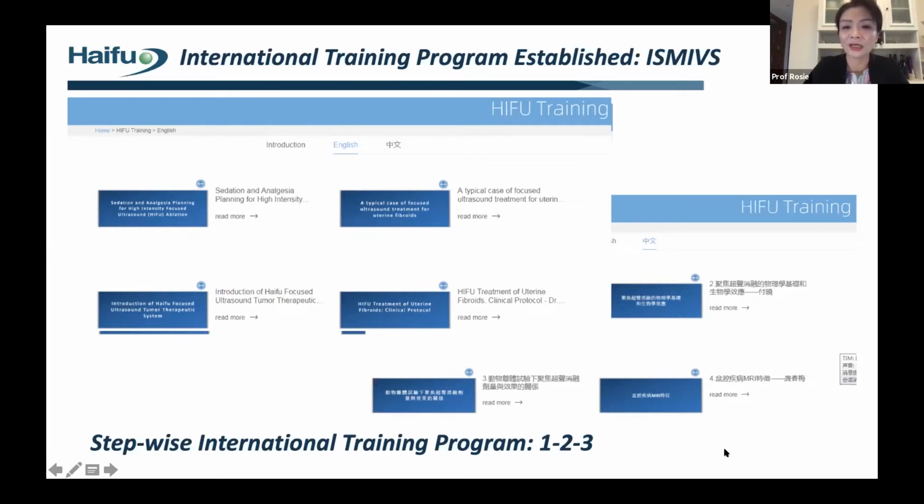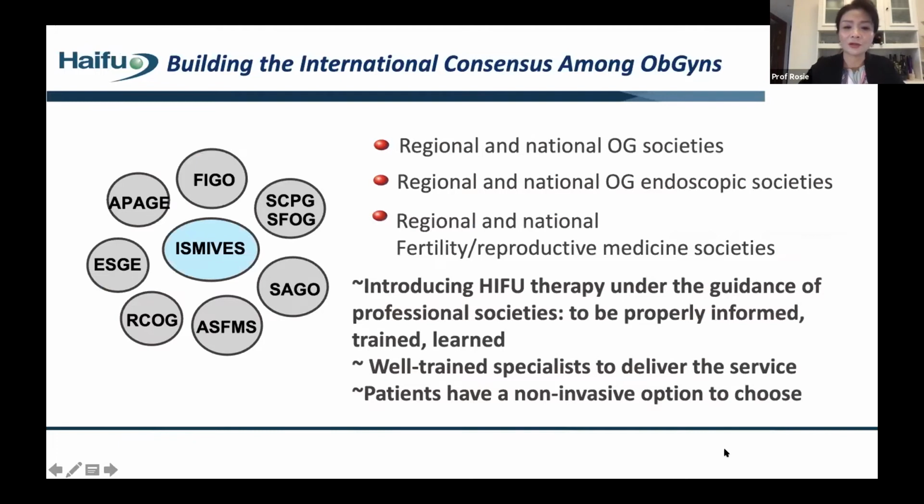Obviously, down the road, we are keen to work with professional societies of the given country, when the service is established, to tailor the training program to the local doctors' needs. And also, to bring a new technology to clinical practice, okay, we also need to build international consensus among the doctors. In this case, because HIFU is currently most mature in its application and deployment in the OB/GYN field, okay, we work with the regional and national OG societies, the OG endoscopy societies, and also the fertility and reproductive medicine societies, okay.